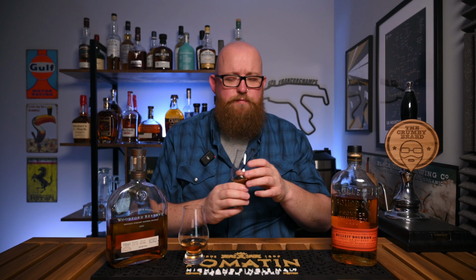Despite being only a 4% barley on the malt bill, I'm actually getting like a vanilla shortbready drying on the back end there. It's quite biscuity, quite crisp. It's weirdly distinctly malty given how low, as I say, the malt is in the mash bill for this. There is a plethora of other flavours though before you get to that point.